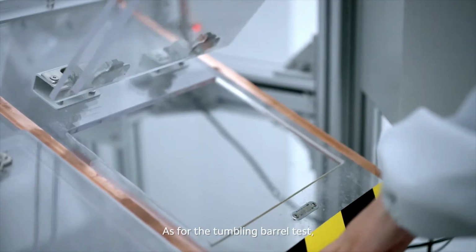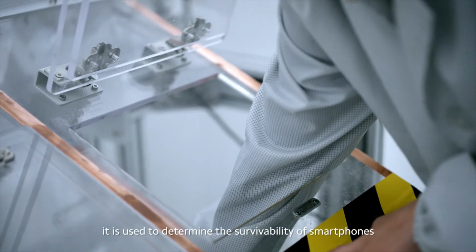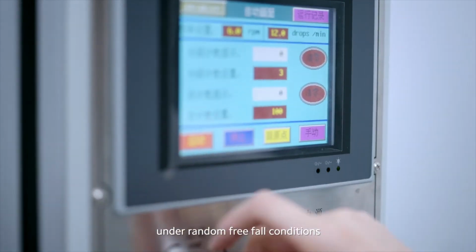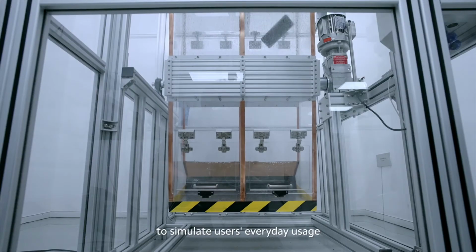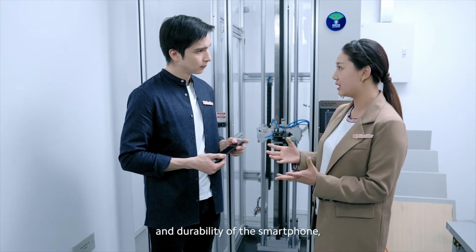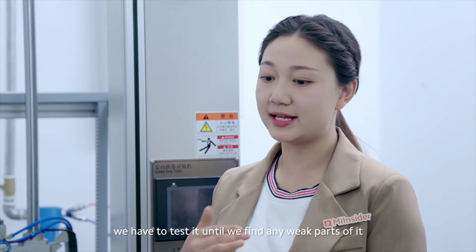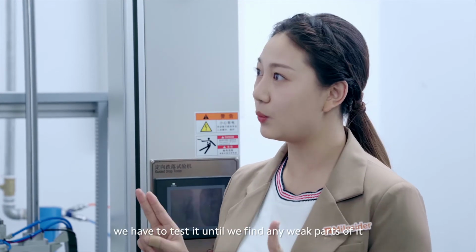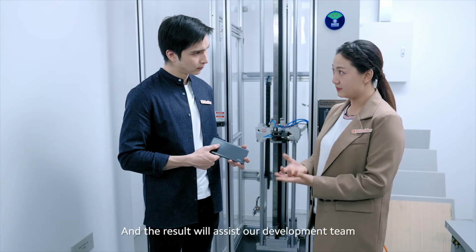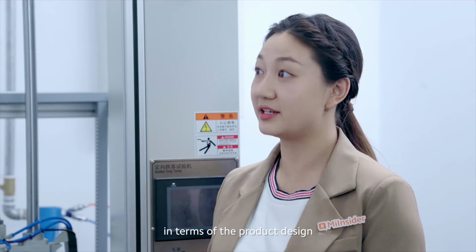As for the tumbling barrel test, it is used to determine the survivability of smartphones under random free-fall conditions to simulate users' everyday usage. And to predict the performance and durability of the smartphone, we have to test it until we find any weak parts of it. And the result will assist our development team in terms of the product design.